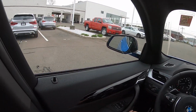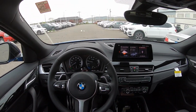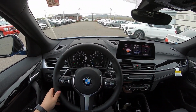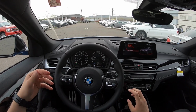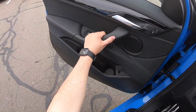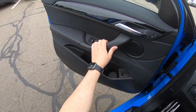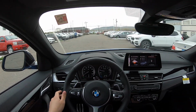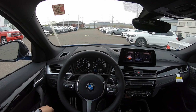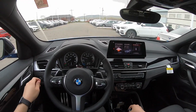Alright, let's go ahead and take this 2022 BMW X2 M35 on a test drive. It sounds really good, and I don't think I even had it in sport mode. Yeah, so with sport mode, the valves open up and this thing sounds really good actually. Let's go ahead and rev it one more time. Yep, definitely with sport mode, the valves open up and this thing sounds so good. Pops and crackles, and I really like it. But let's go ahead and take it on a test drive and see how it does.